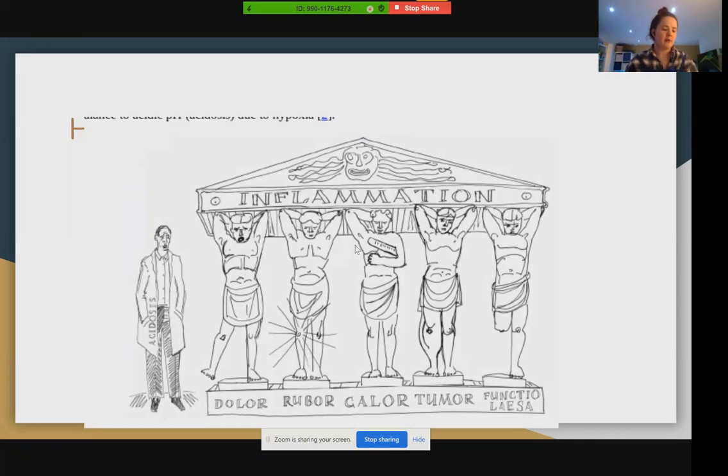How about particularly hip fractures? Oh, Katie's already said it. Hip fractures, when they're displaced, present with external rotation and shortening of the leg. So if you see that, you've effectively got a hip fracture until proven otherwise. Does that make sense?